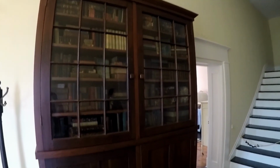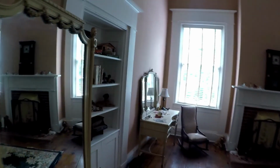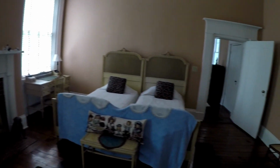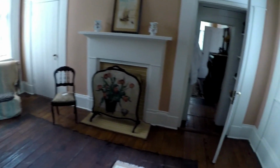And then, of course, the various books there in the bookcase. And then another bedroom right here. Okay, this is the children's room. And another bedroom here. Much of this furniture dates from about the 1830s up through the 1890s.